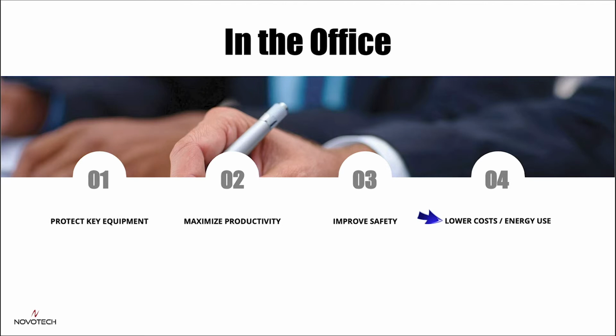Things like reducing heating and cooling costs, as well as electricity usage, help do that. And by the way, they're also good for the environment as well.